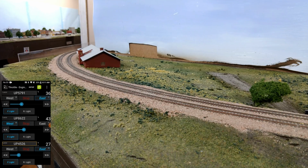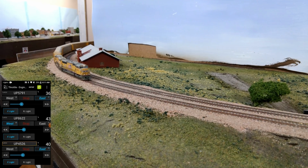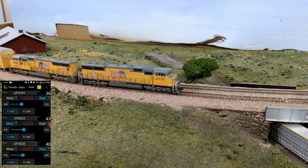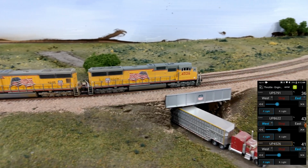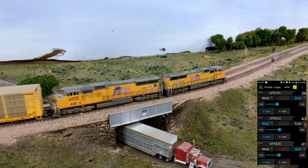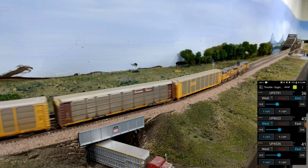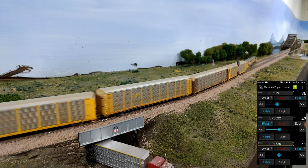I'm the owner and builder and operator of the layout, and also your host for today's video, which is on an Autorack train, the AMIGB. That's an Autorack train from Milpitas, California to Gibson, Indiana. The Union Pacific does not operate in Indiana, so it will be transferring this train over to Norfolk Southern at Proviso for it to then continue on to Gibson, Indiana, where there's a Toyota plant that builds cars for the Autoracks and I guess for this train going to California.